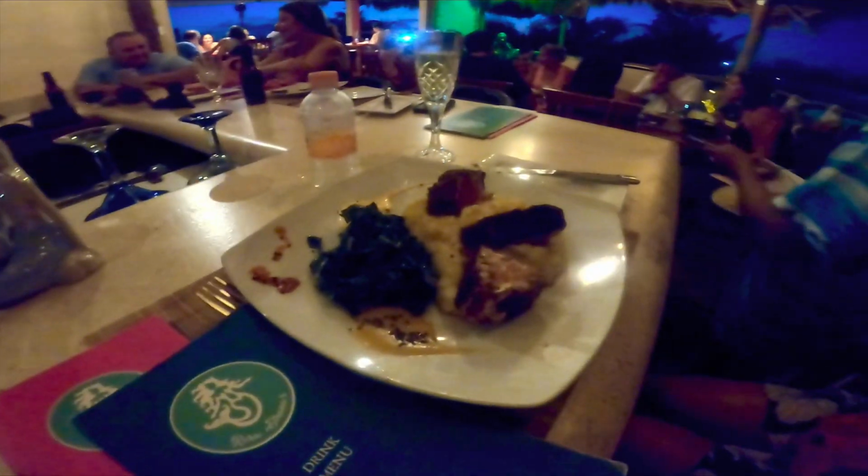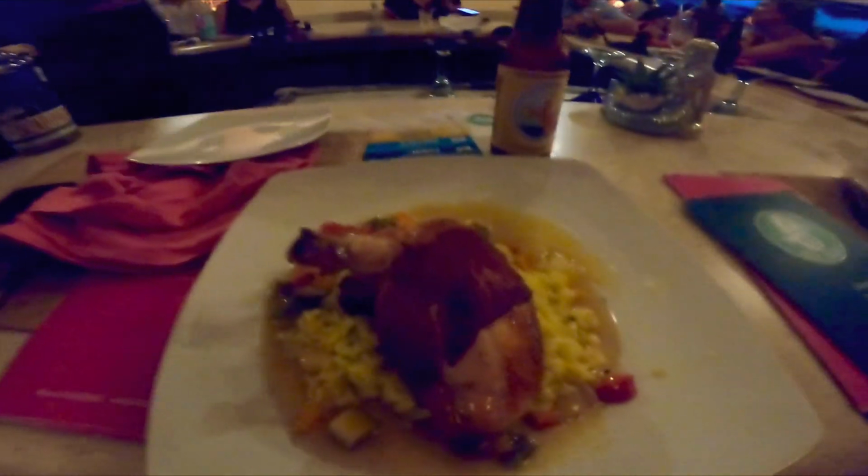Yes, please. Tuna, por favor, gracias. Wow. Ooh, mashed potatoes, green veggies, and chicken. That looks good, babe. Oh, thank you. All right, let's dig in. This looks delicious, guys. I expected I'm really gonna like it.